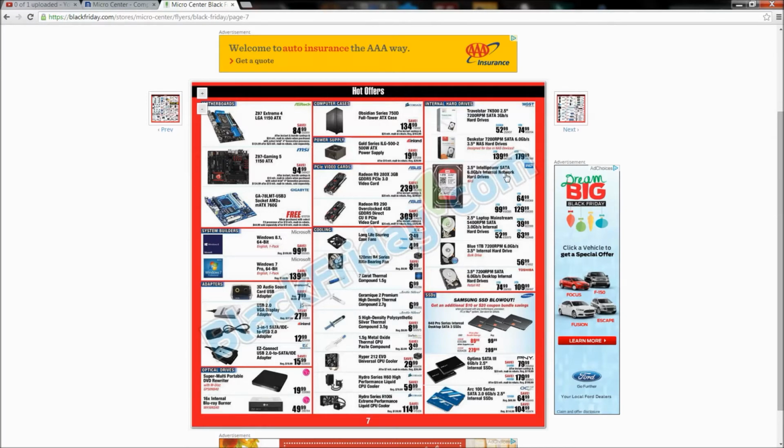And now we're back to some more hard drives. I love looking at the hard drives because we see some pretty amazing deals. This is where you really get some deals right now, because SSDs are getting bigger and bigger, so hard drives are getting cheaper and cheaper. These hard disk drives are definitely getting cheaper and cheaper.